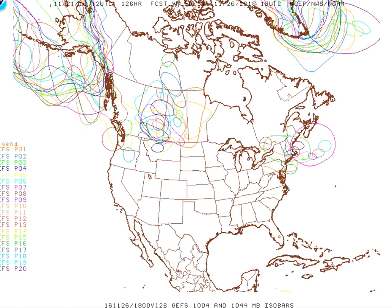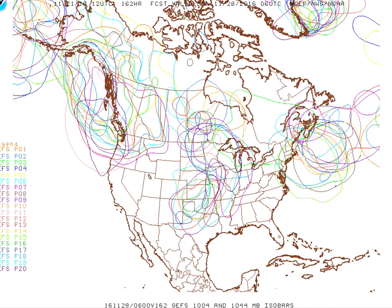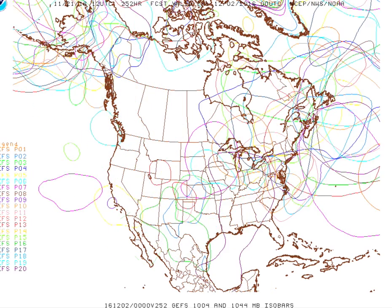And our next system on this is next Sunday. You can see there's a lot less confidence in the model here. It's all over the place. But you can maybe say, oh, generally there's something over here in the central U.S. So you can at least say with confidence there's probably going to be some type of disturbance that moves through the central U.S. That's what that's saying. And then after that, it gets really messy.